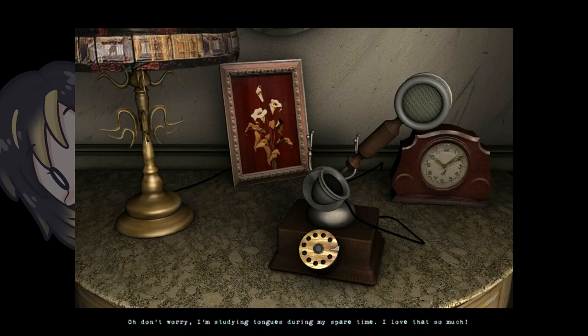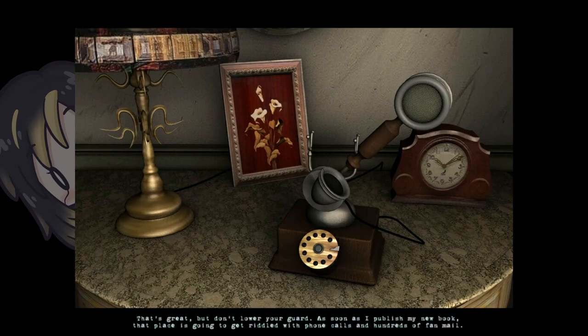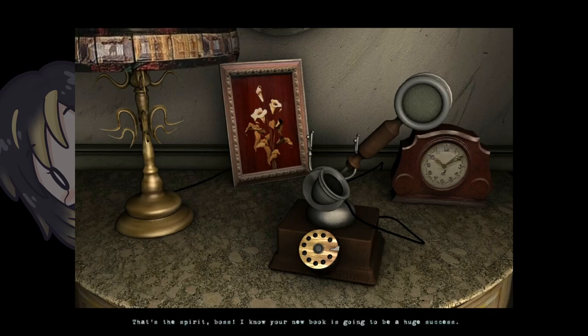Oh, don't worry. I'm studying tongues during my spare time. I love that so much. That's great, but don't lower your guard. As soon as I publish my new book, that place is going to get riddled with phone calls and hundreds of fan mail. That's the spirit, boss. I know your new book is going to be a huge success. Of course it will. As soon as I find a proper ending. And stop calling me boss. As you wish, boss. Oh, sorry. Thanks. Goodbye. Good luck.